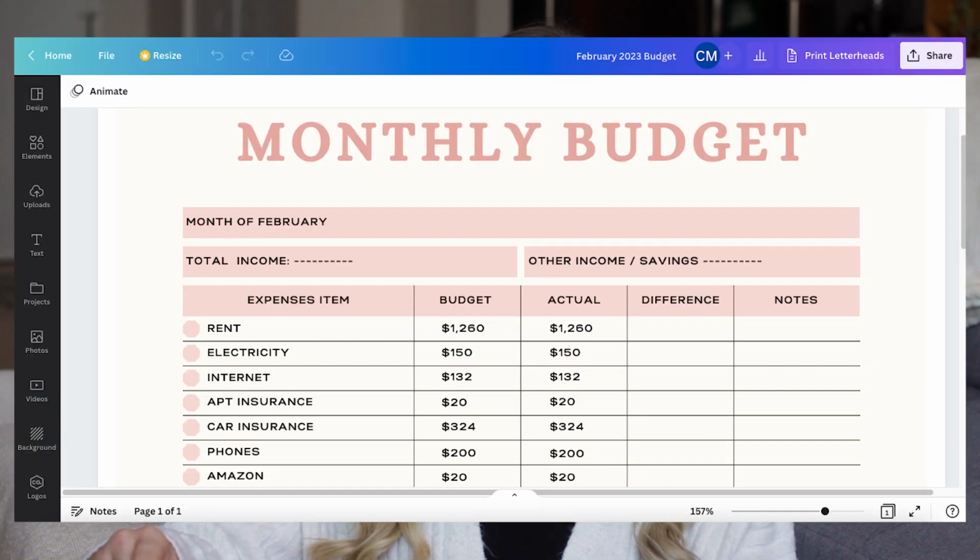At the top, I just put the month, and then I left the space for total income and other income blank. Because I am partially self-employed, my income varies quite a bit month to month. I wanted to leave that blank because I won't actually know how much I'm going to be paid for February until the very end of the month. I've shared in other videos more about my different income streams, but if you guys would like me to do an updated video all about the different ways I make money, I would be happy to do that.